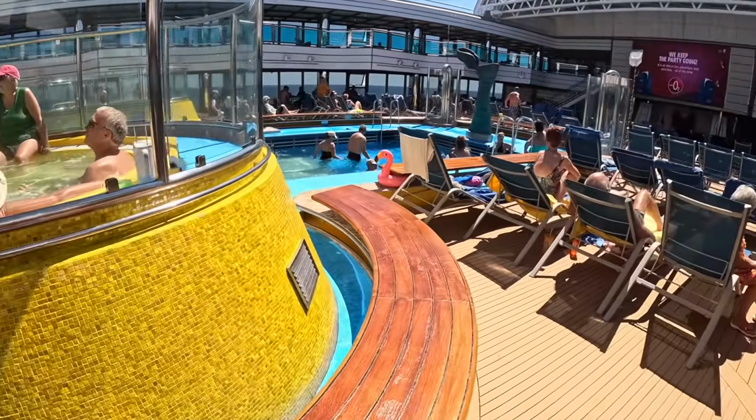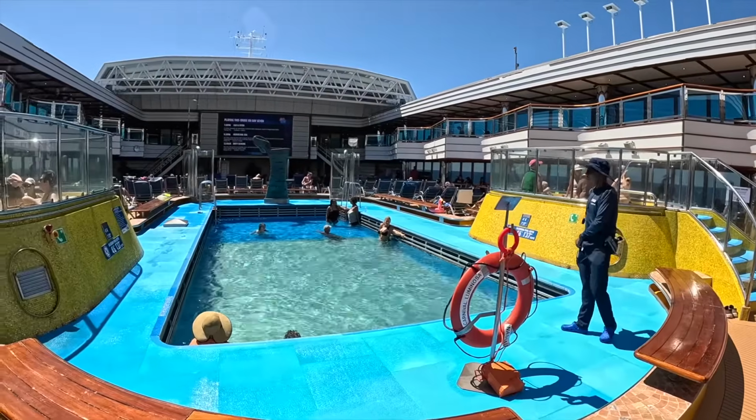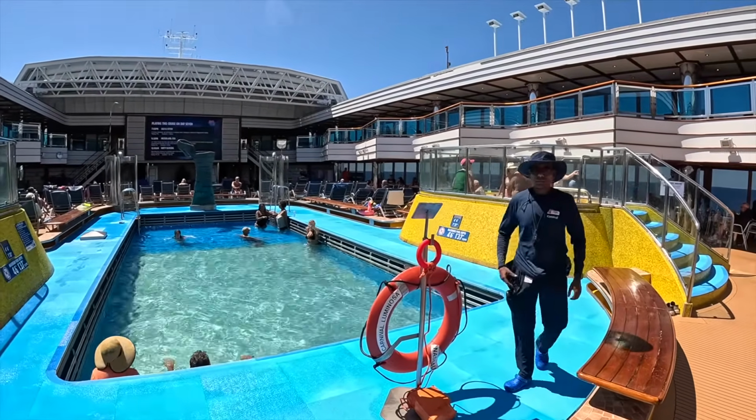On our sailing, they haven't had them filled up enough. We just found out there was a leak, and that might be why. But overall, the pools are actually really great. They both have some depth to them, and yeah, they're refreshing on a hot day. So I can't complain. Yeah, I agree. I think the pools are definitely past my expectations.